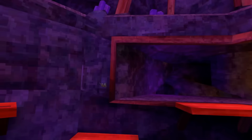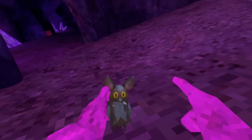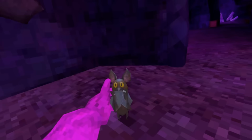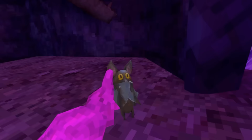Ooh. Yo, it's a bat. What's up, bat? Yo, he's got an idle animation when you're holding him. That's sick. Look at him. He's just looking around. What's up, little guy? I'm naming you Beef. What should we name this guy? Beef's my mean name. We can name him like Buffy or Pat. Let me know down below what you want to name the bat. But I vote for Beef. Beef, we're gonna take you along with us.